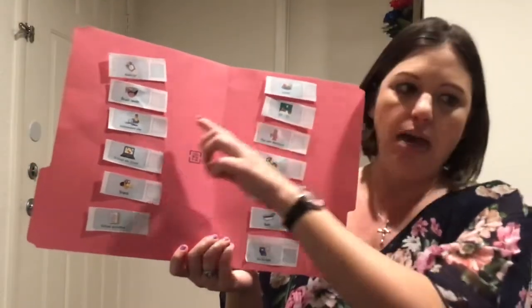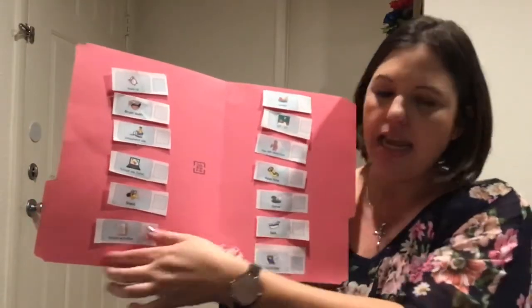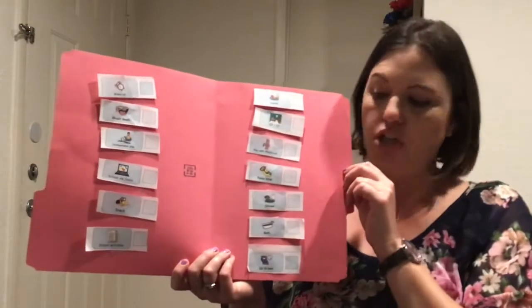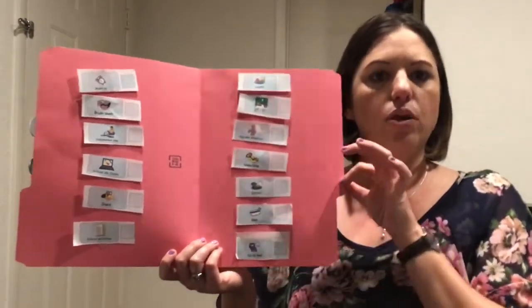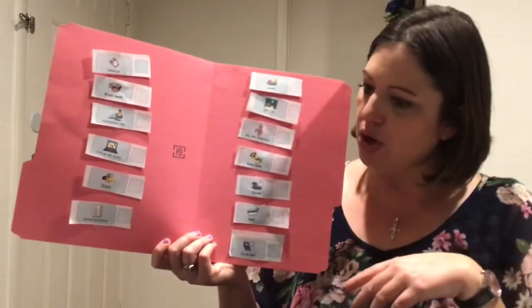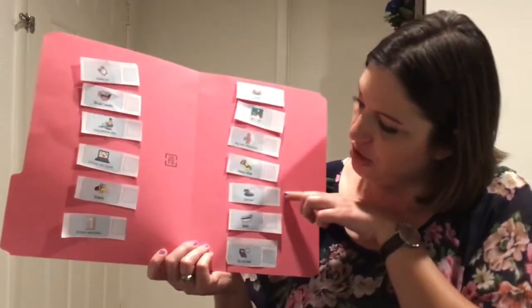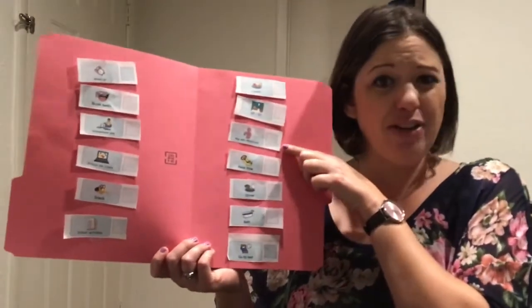So here I have cut out each of these individual icons and used tape to put them on the page in the order of how they will occur. Having them individually placed on your file folder is helpful because it allows room for schedule changes, because schedules do change. So in this particular instance, for example, on the schedule here in the afternoon, there's play with mom or read. Maybe mom had an errand to run.